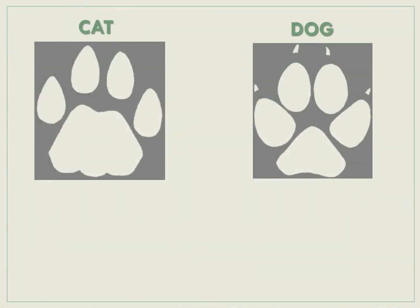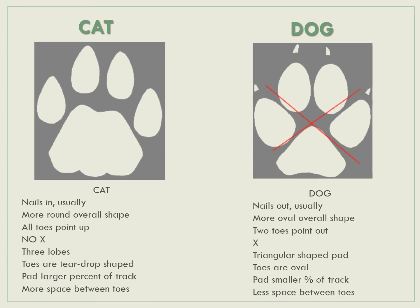Let's take a closer look at the dog and cat tracks. At first glance, these two tracks look an awful lot alike, but let's look closer. Notice only the dog track has toenails out. Cats usually walk around with their toenails in. Check out the toes. The cat toes all point up. Two of the dog toes point out. Now look at the shape and the size of the middle pad. Completely different. The cat track also has more space between their toes. See if you can remember these features because I might be asking you about it later.